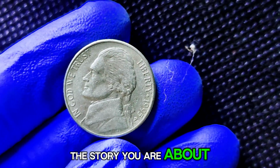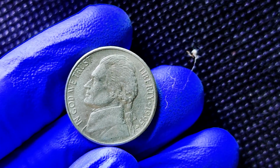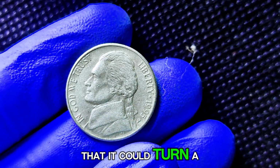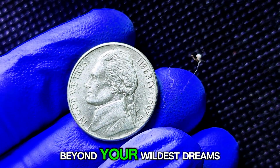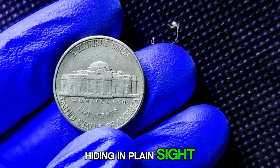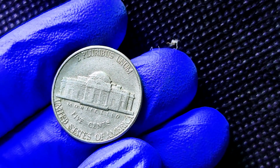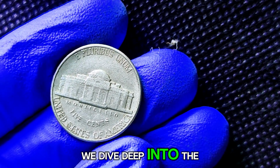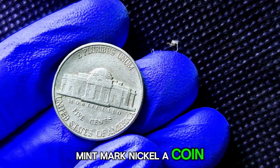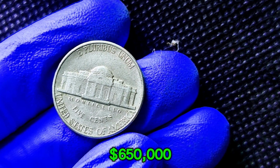The story you are about to hear might change the way you see your old coin collection forever. Imagine holding a piece of metal so rare, so coveted, that it could turn a modest collection into a fortune beyond your wildest dreams. What if that coin was hiding in plain sight, in your pocket, your drawer, or an old box gathering dust? Today, we dive deep into the fascinating world of the 1995 P mint mark nickel, a coin with a current market value that can reach a staggering $650,000.